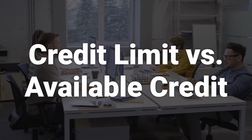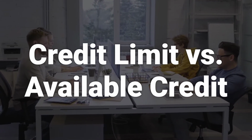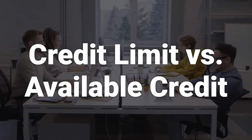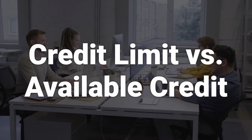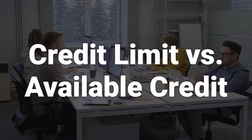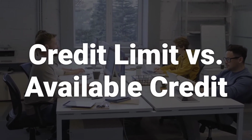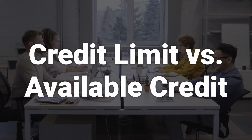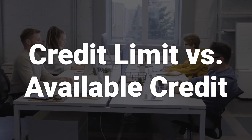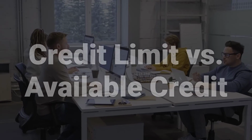A credit limit and available credit are not the same. The credit limit is the total amount you can borrow, whereas available credit is the amount that is remaining for you to use, including if you carry a balance. For example, if you have a credit card with a $1,000 credit limit and you charge $600, you have an additional $400 to spend. If you make a $40 payment, your balance would fall to $560, and you would then have $440 in available credit.